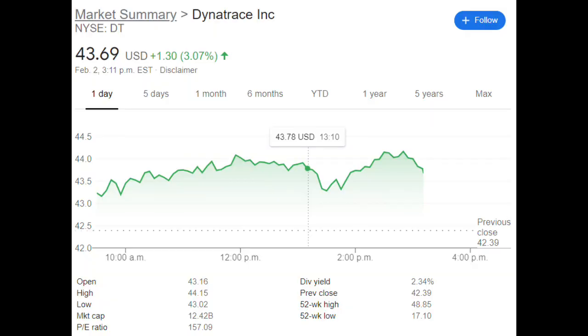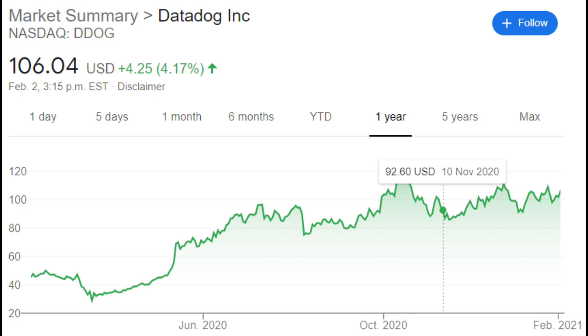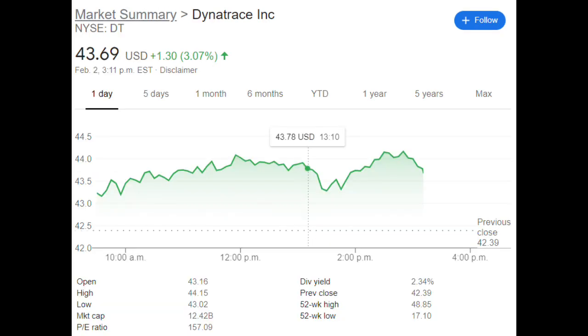So the stock that we're going to be talking about today is called Dynatrace. So Dynatrace, it's pretty similar to another stock we've covered on this channel, which is Datadog. And they're actually competitors, but there's a lot of things about Dynatrace that I like that makes it a stock that I think can still double.